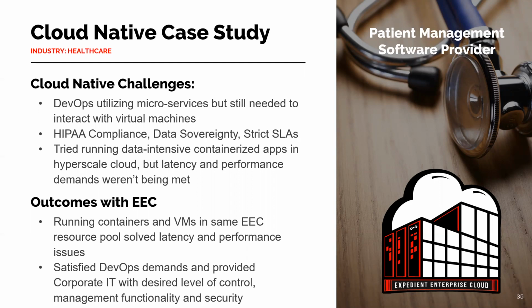They tried running some of these applications in a hyperscale cloud, but the latency and performance demands that they were looking for really weren't being met there. In comes Enterprise Cloud. It came out of development last year. We launched this in January. We started working with them to see with this platform how it would look if we ran the containers and the VMs inside of the same resource pool. That did solve a lot of latency and performance issues, so they were extremely satisfied with that.